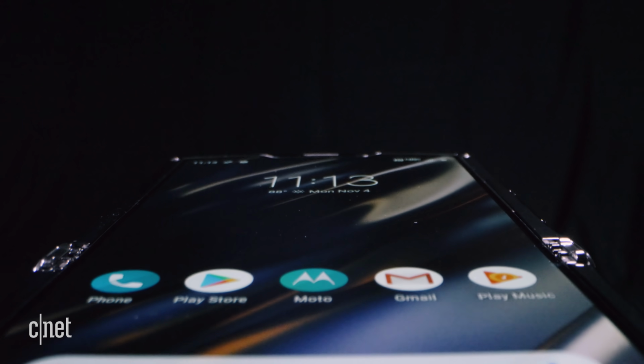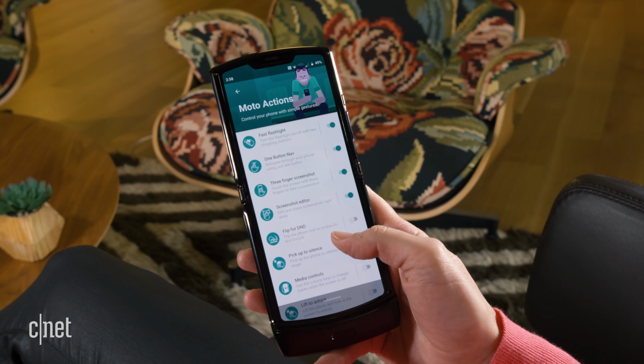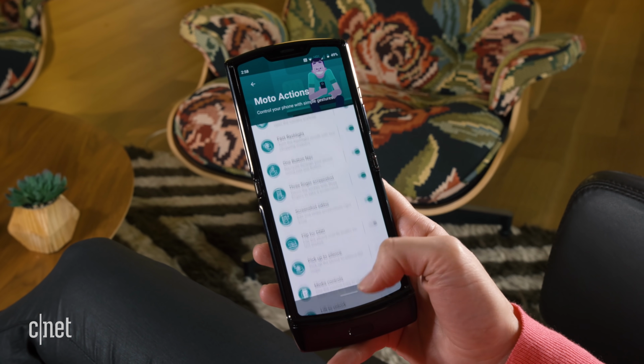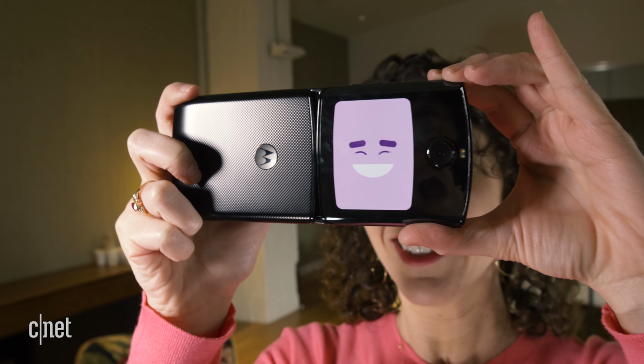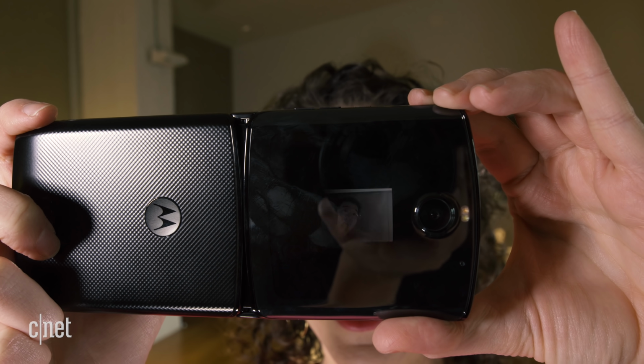Motorola phones run a pretty pure version of Android, but there are extra touches. For example, I can twist the phone to launch the camera and I can chop it to turn on the flashlight. There's an entire list of things that you can do inside the phone. One that I really like is being able to turn on this cartoon on the outside to get people's attention when you're taking photos of them. You can expect that to be really useful for kids or dogs or, I don't know.